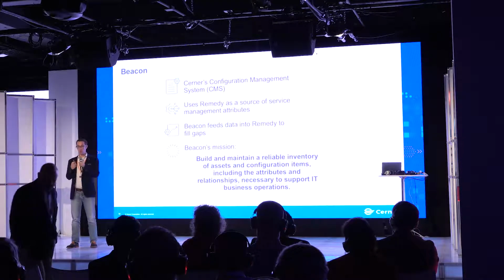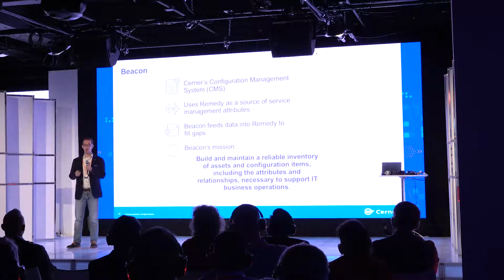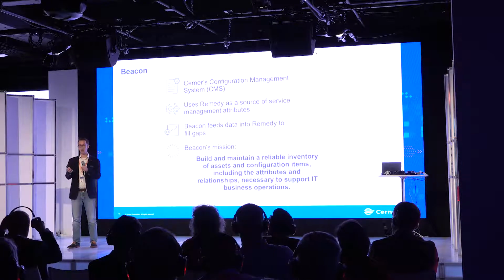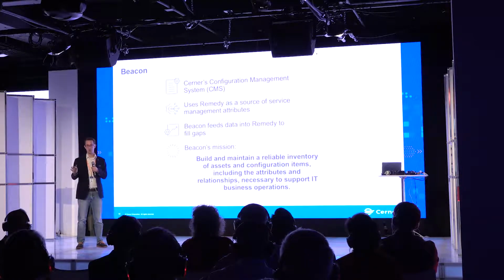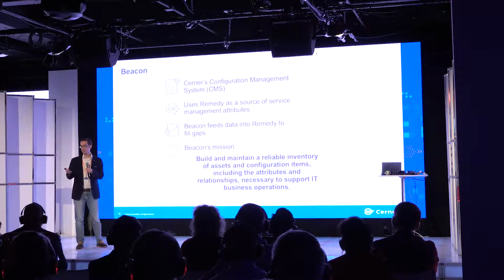So my name's David Dvorak, and I lead a team of developers that's responsible for our configuration management system, which is called Beacon. Our goal with Beacon is to develop a single source of truth for our asset and configuration data. So Beacon is going to hold that golden source of truth. And we build this upon the reliable foundation that BMC Discovery provides us.